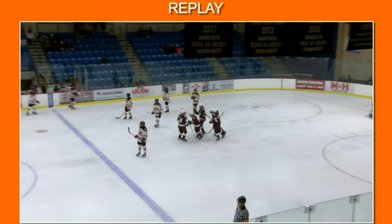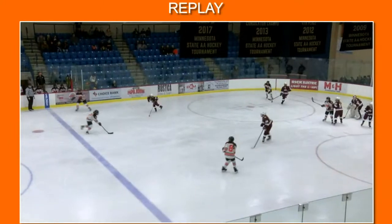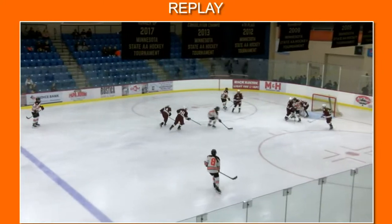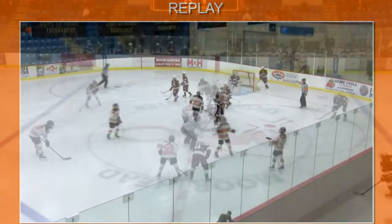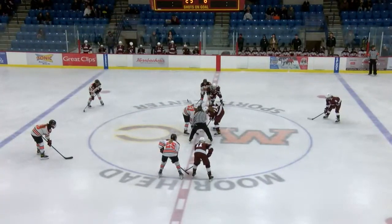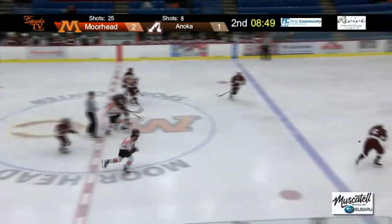So, nice play there. What I liked about the whole play is Dronen had great composure. She found Kasabud. Kasabud wasn't looking for a wide side shot. She found her back through the middle, and there was a lot of room, and she took advantage of it. I think earlier you were talking about that she could have brought one in earlier, and there she did, and she finished it.